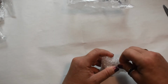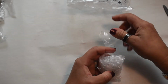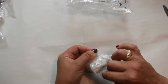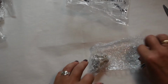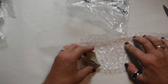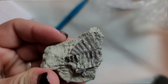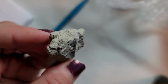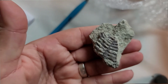Now, I am the first person to admit I know nothing about trilobites, other than I would like to find one. But this is from Parsons, Tennessee. This is possibly a fragment of the genus Dalmanites. I guess I said that right. But from what I can tell, and what I know about trilobites, this would have been a very large guy. Based on the piece that I have, I would expect it to be many inches long if this were a complete one.